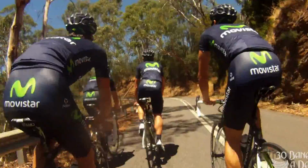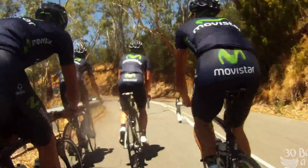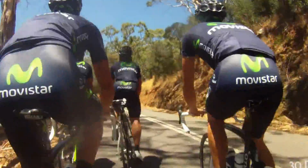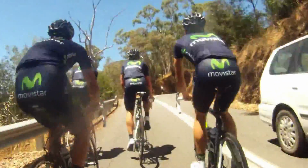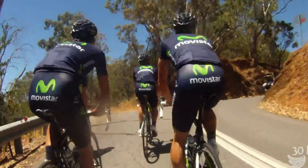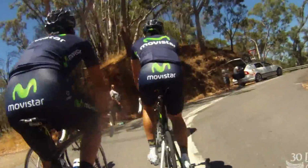Now Adelaide, Australia, man, it is the best place for training. You can't get anywhere better for training than Adelaide. That's why all these Spanish riders and French riders and Russian riders and Lithuanian riders and German riders and Dutch riders and Luxembourg riders and Portuguese riders come to South Australia for training.